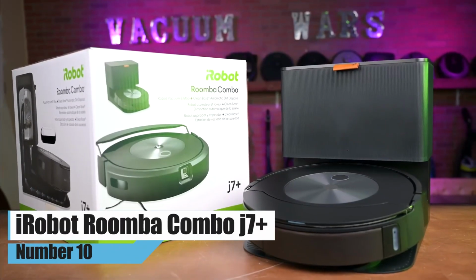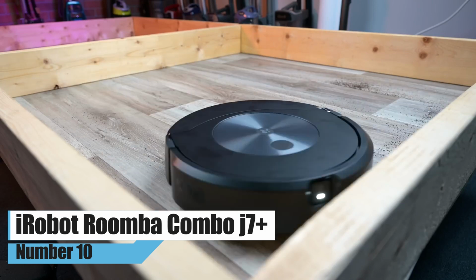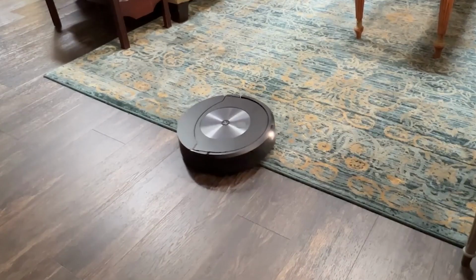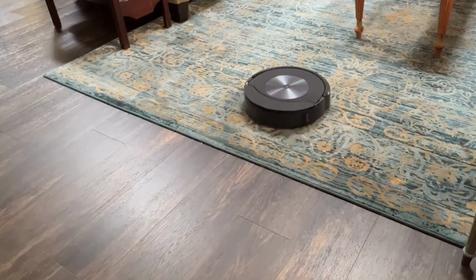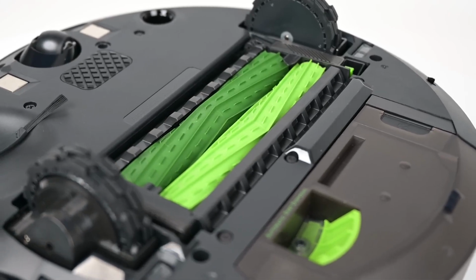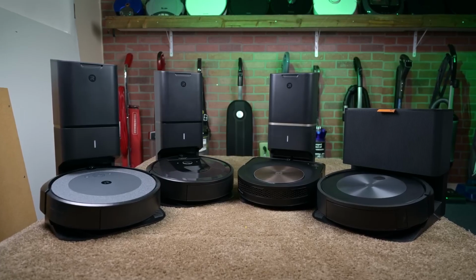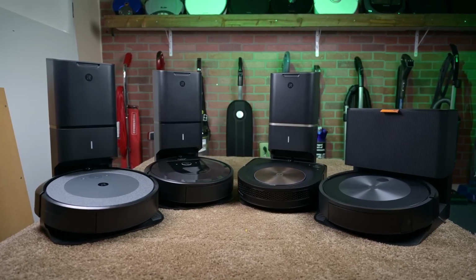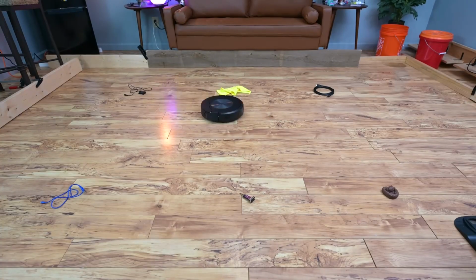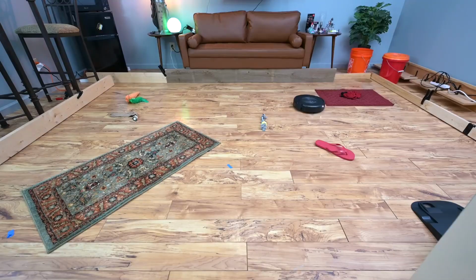Number 10. iRobot Roomba Combo J7 Plus. When the mop goes over the carpet, the pad will automatically rise. Robots are common here, and the Roomba Combo J7 Plus from iRobot is very useful. Robots are supposed to work for us and make our lives easier. The Roomba Combo J7 Plus is iRobot's first robot vacuum that can both vacuum and mop.